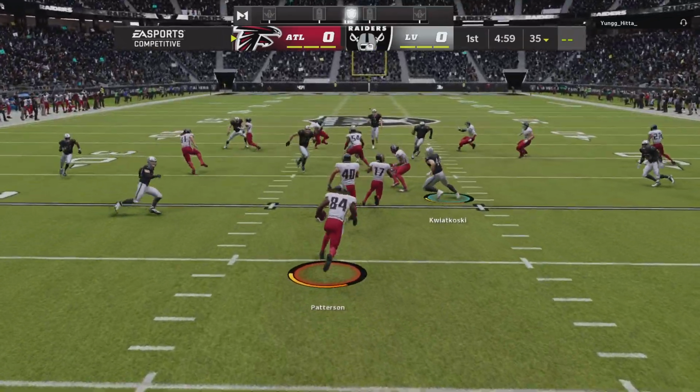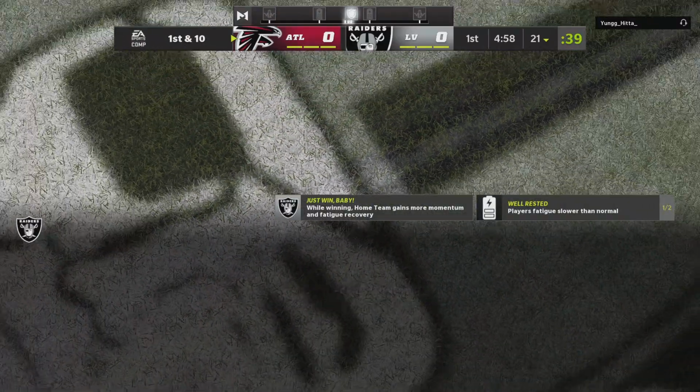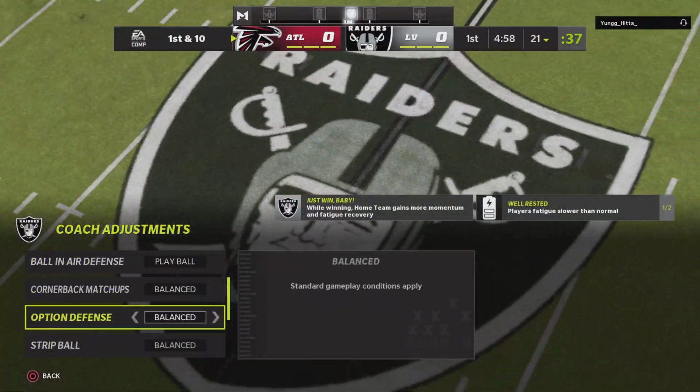Cordero Patterson to return it, bringing it out of the end zone. And he's able to get this across the 20, but not by much, as he's marked down officially at the 21.